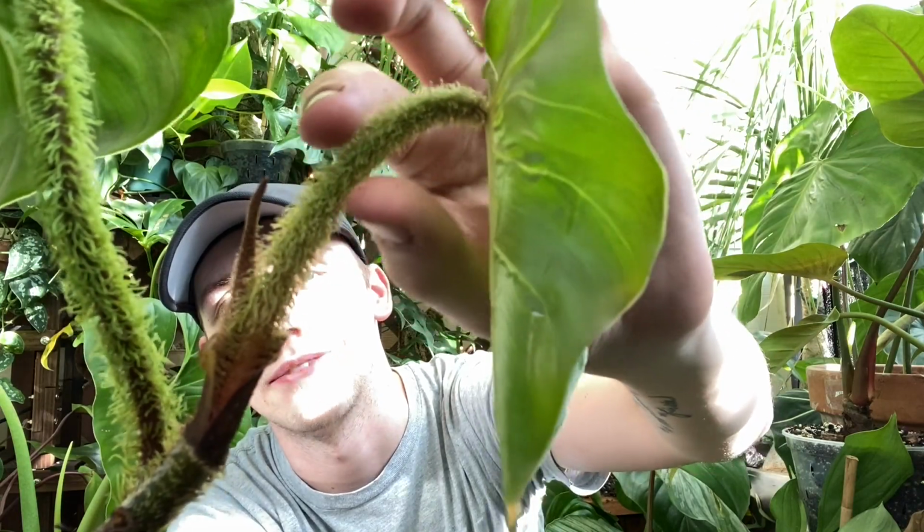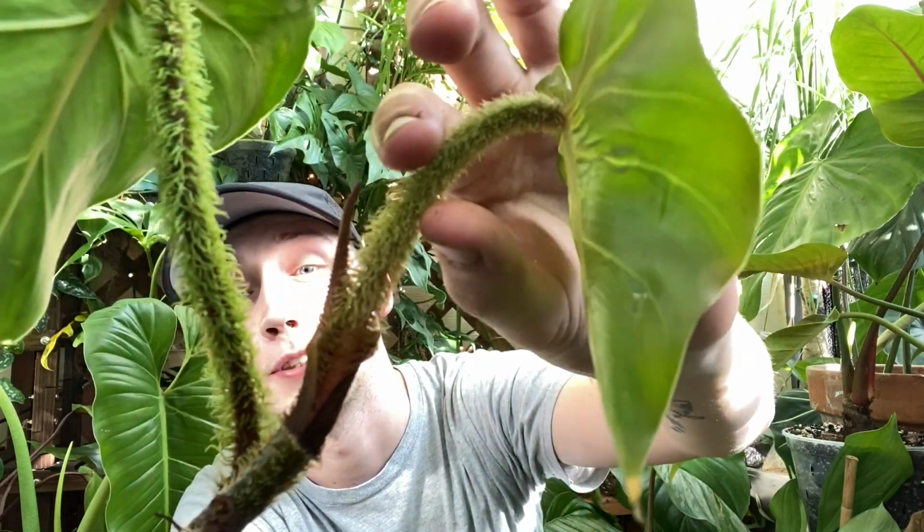I also got a Philodendron fibrosum, which is also super hairy, but it is green instead, and that is so nice. Basically, these are also super easy to care for just because they're philodendrons, so they're a little hardier than anthuriums anyways, so I've never really had an issue caring for them.